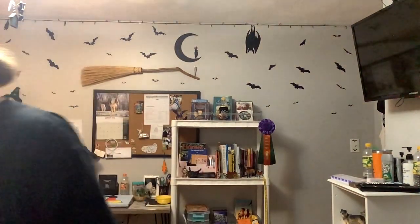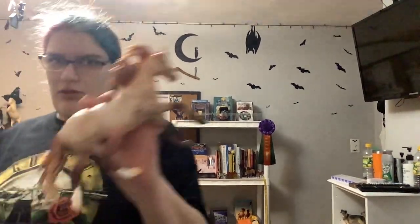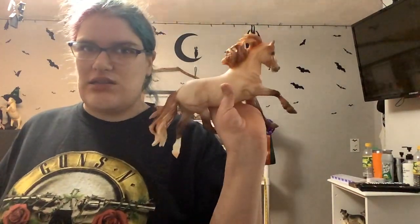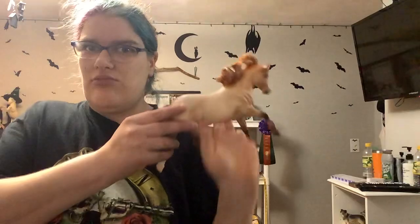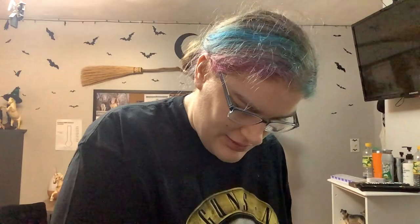And then we got this little pony here. It says Rapunzel. Not really a fan of her, so this girl will be looking for a new home at some point, so I'll probably bring her to the swap meet that I'll be attending.